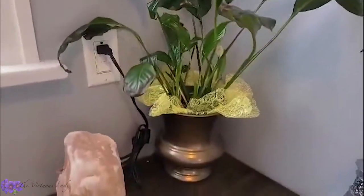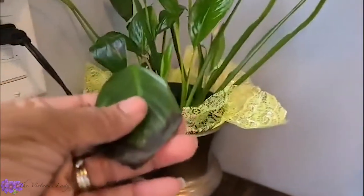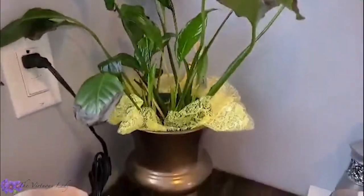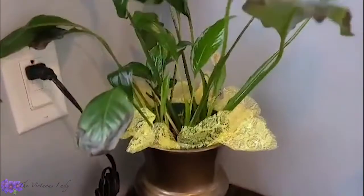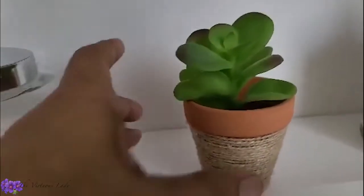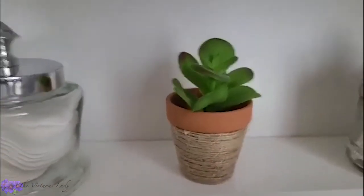This is another live plant that I have here. Of course I got to trim the ends, but this is a peace lily, and you can actually see the lily coming in. These thrive very well in a bathroom setting. You'll find a lot of peace lilies. People use this in spas as well. Very good plant for that. Throughout, I add a lot of succulents. This was a quick DIY that looks good right here. It works out perfect.